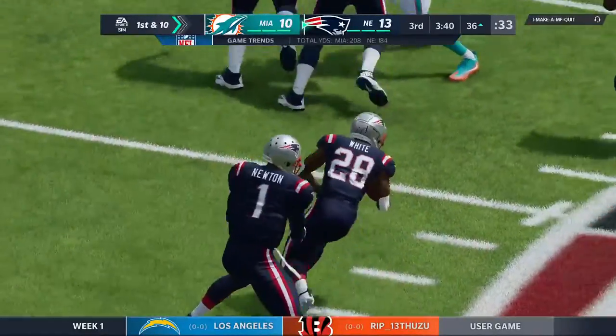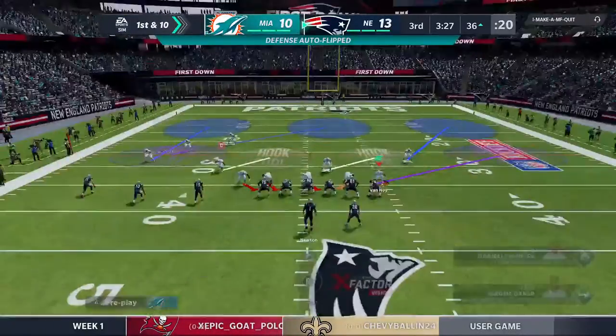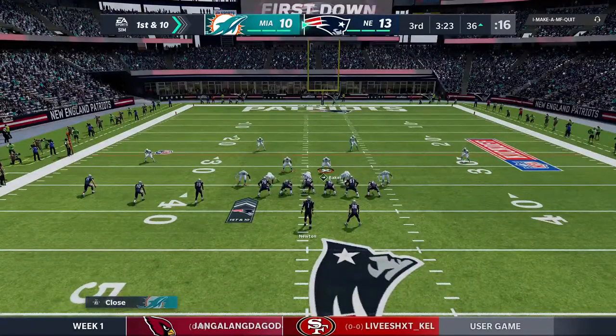Well, you certainly have to give a little credit here because they're playing this game now at their pace. This is ball control football, sustained runs, taking their time.